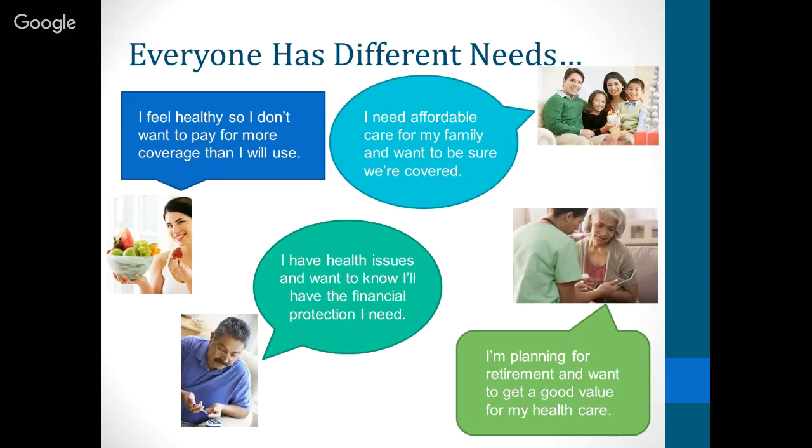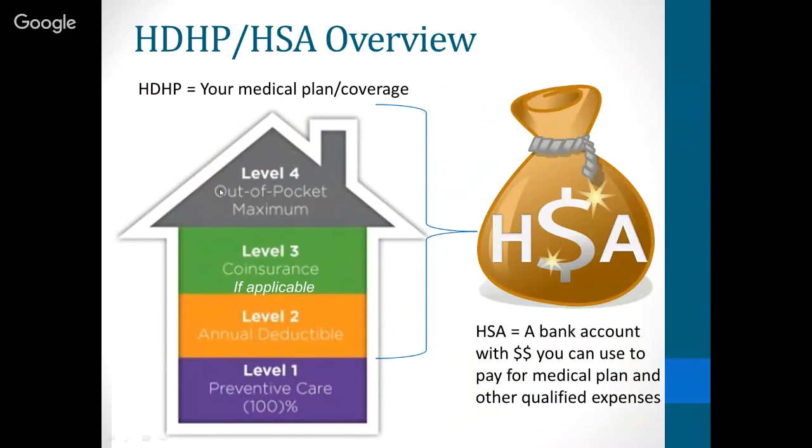On the slide here, you'll see some reasons why people might choose a high deductible health plan. Everyone has different healthcare needs. Some people might consider a high deductible plan because the premium, what comes out of your paycheck, is typically less than other plan options. Some people just want to make sure they have some catastrophic coverage in case something happens, whereas otherwise they're typically healthy. Some people are looking for a plan that is going to help them get closer to retirement. And sometimes people just want to get a really good value for their money. So we're going to take a look at high deductible health plans in general to begin with, and then we'll look at the specific details on each plan.